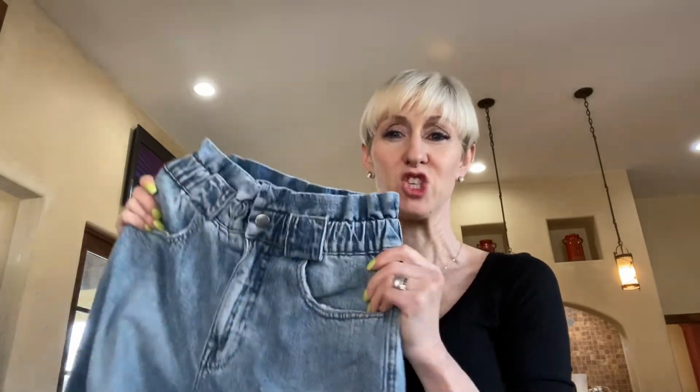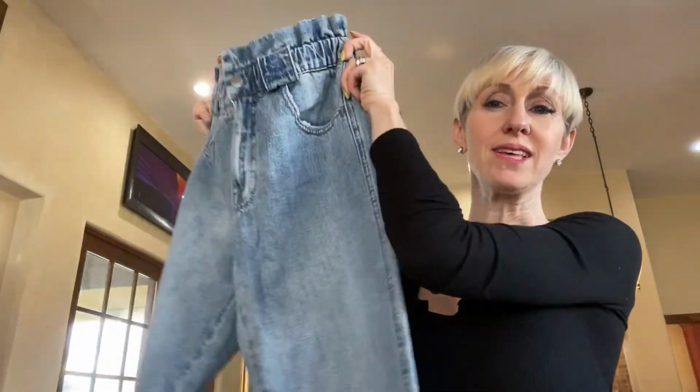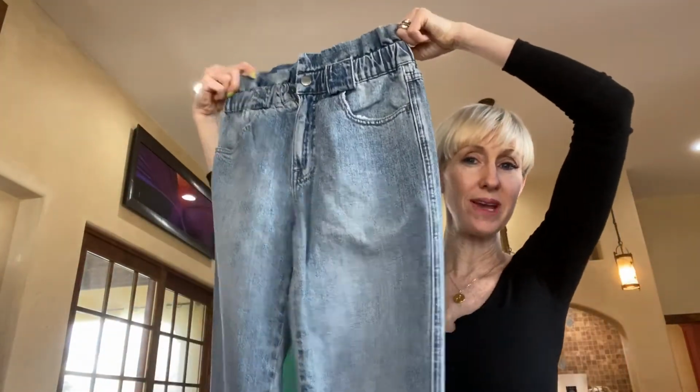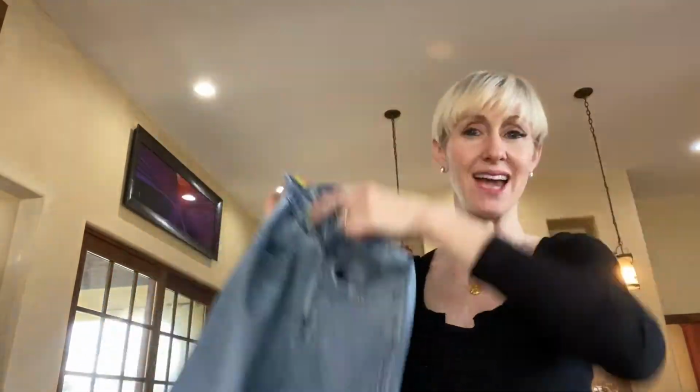I cannot say enough about these jeans. We still have these at DL Lowry at Love Your Body on the Go. These are Pistola. They are a high-waisted, baggy, paper bag style boyfriend jean, and I am obsessed. So again, personal style notes here. Comfort. I am going through a baggy jeans phase right now, and I'm just gonna go with it. I love it. It's huge on the comfort front.